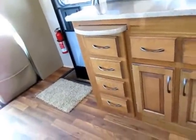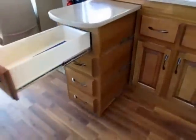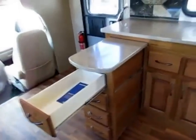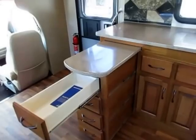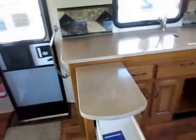So you need even more drawers. We've already seen 5. Here's 4 more. You need more counter space? You get more counter space too. This thing does everything. It's like a transformer. There's way more than meets the eye. This is a robot in disguise.